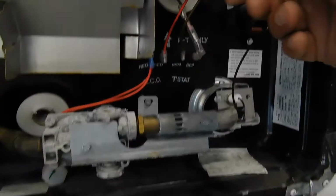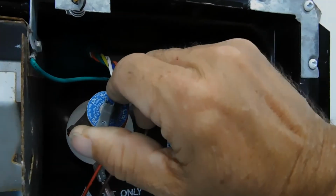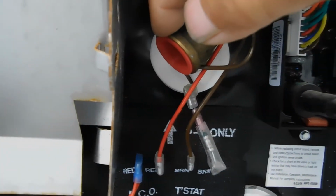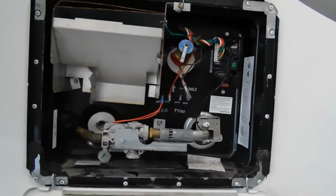Once your water's been on for a few minutes, you're going to come up to the top here and pull on this pressure regulator. It's going to release air, and once water starts flowing out of here steadily, you know your hot water heater is full and can be lit from inside.